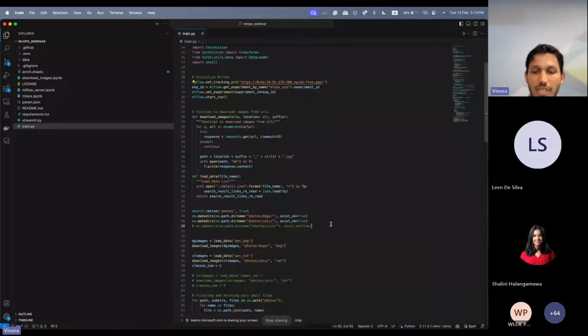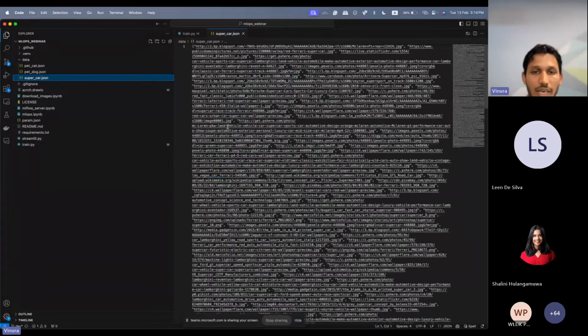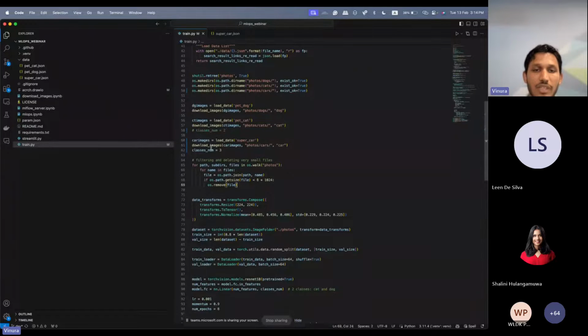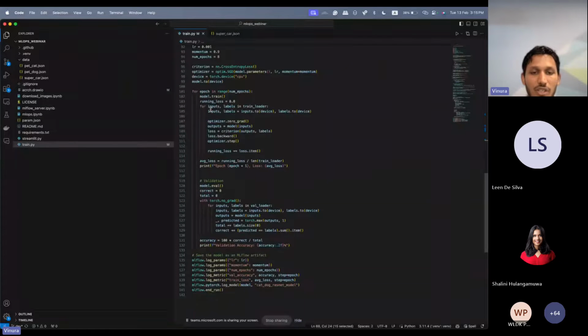Then here we are going to add this cars. I already have the data list here, the supercars list of cars. It's going to download those, set the number of classifiers as 3, and download all the images. Then we remove anything corrupted. When you download these images, sometimes they are corrupted, so roughly if a file is under 24 kilobytes, we just delete it and do the same data transformations, model validations, and everything. And yeah, log the model and end the run.